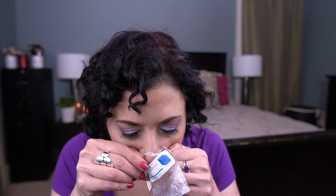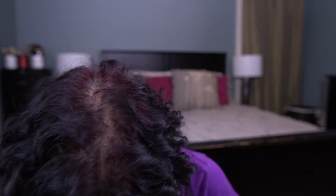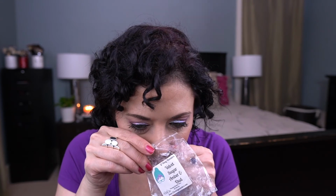Okay, and then I used a sample of Psycho Wardrobe from L3 Waxy Wonders. I feel like all these bags smell the same for some reason. What happened? I don't remember what this smells like. I wouldn't purchase it. Oh, this one was good. L3 Waxy Wonders, Velvet Sugar, Amber, and Oud. Oh, this one was really good. Really, really good. I really like this. This was in my bedroom.